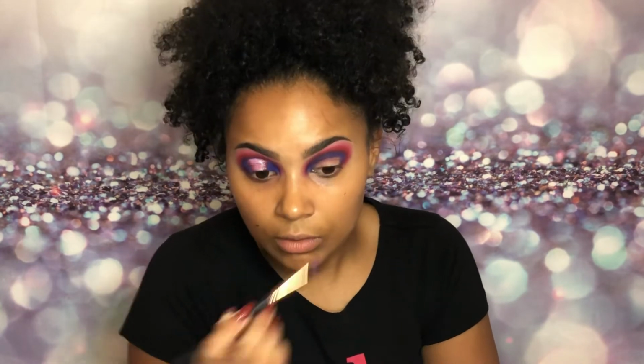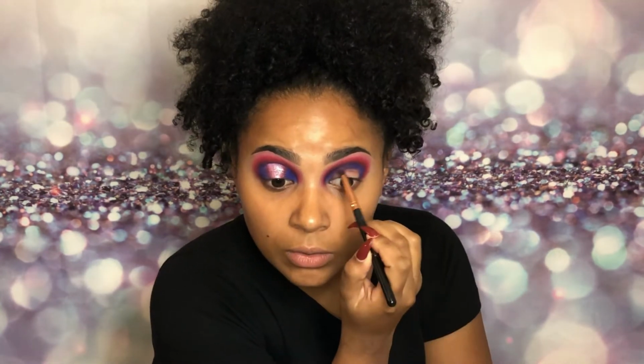I have advised so many times, get a quick change. Best thing you could do. Dipping back into Amsterdam, which is the blue, and just like tapping this in, putting it down here on the outer corner. The inner corner is just fine, and that's literally it.